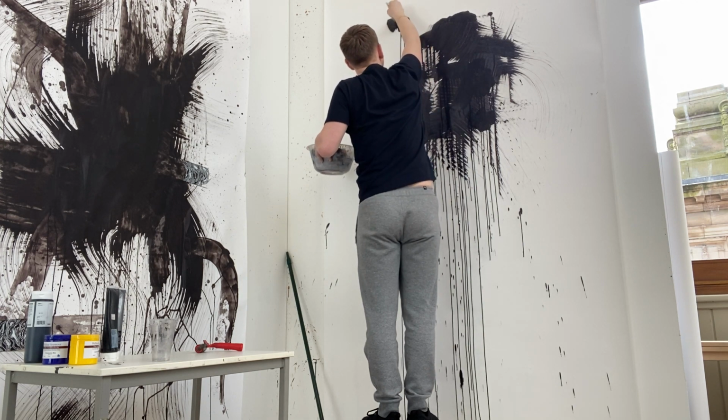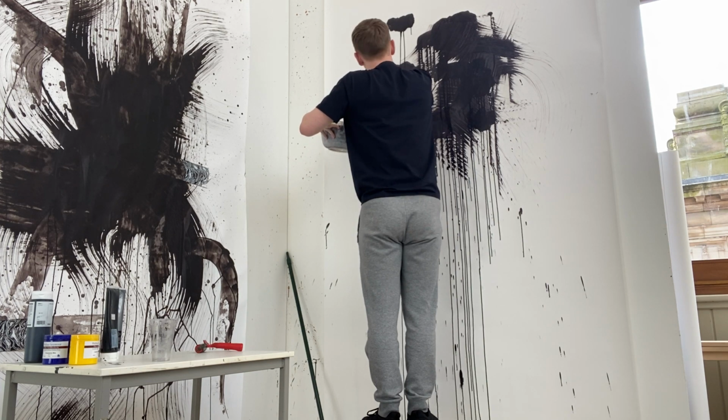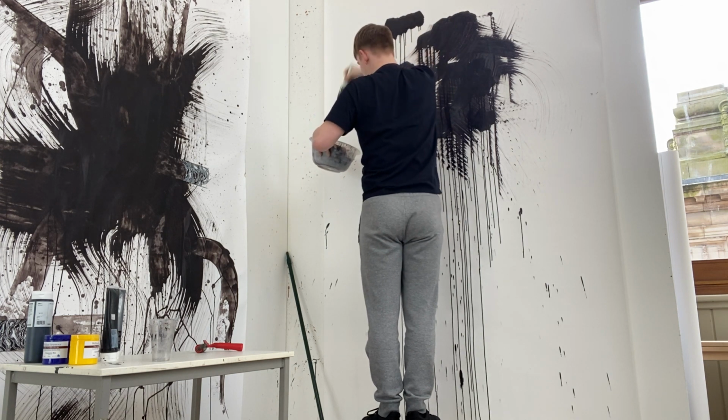Overall, my lyrical abstraction work shows artists and non-artists alike lost in the energy and the materiality of a piece in ways other works do not.